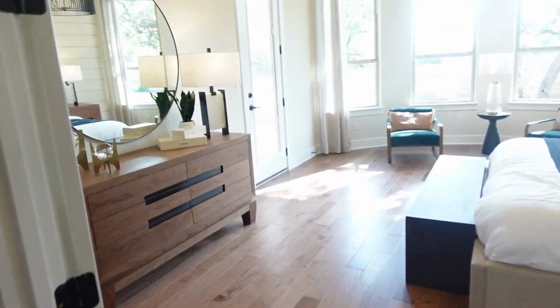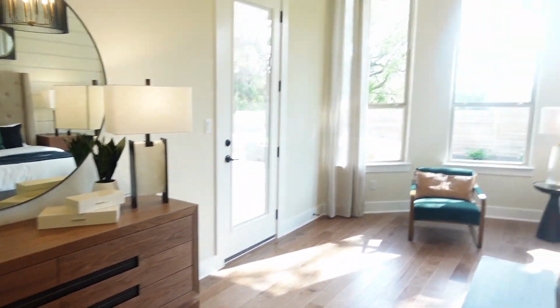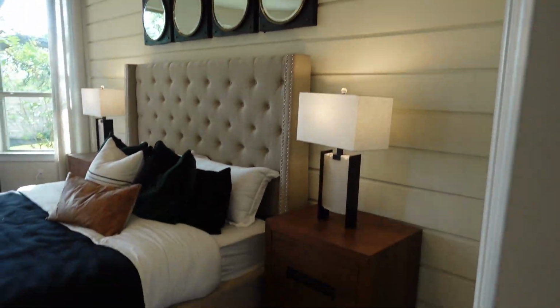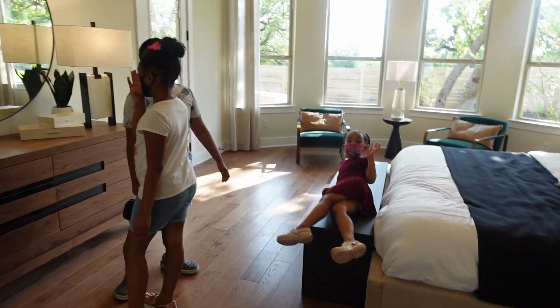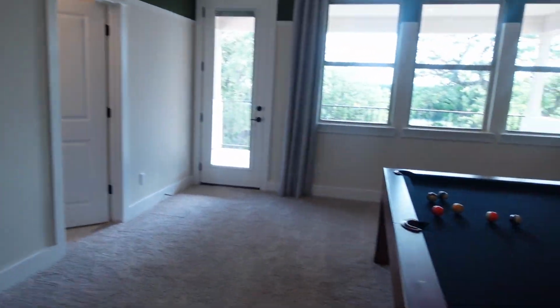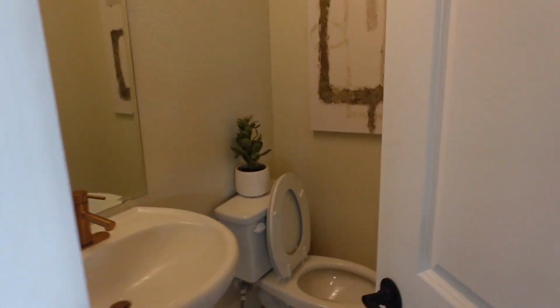Okay. Then here is the master or owner's bedroom, you wanna call it. I really love this. This is really nice. But let's get upstairs because the crew and I already told us this is upstairs, and we're gonna check it out up here. Watch your step. Oh wow, this looks like the family room. And this is a bathroom, of course.